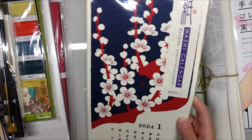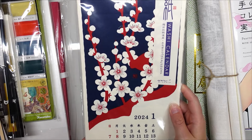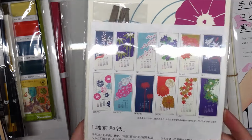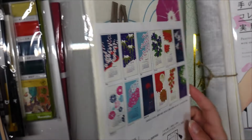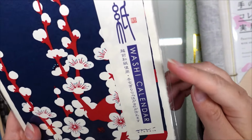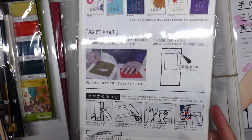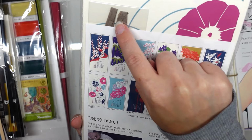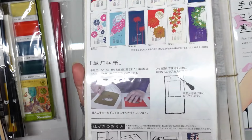I really like the design of this calendar. The colors are really bold and it's got these ripped edges. Here you can see the pages inside and the edges. The brand is Midori, once again, same as the notebook. And it comes with this little ribbon here to hang it. You just need to poke a hole through the top of these pages.